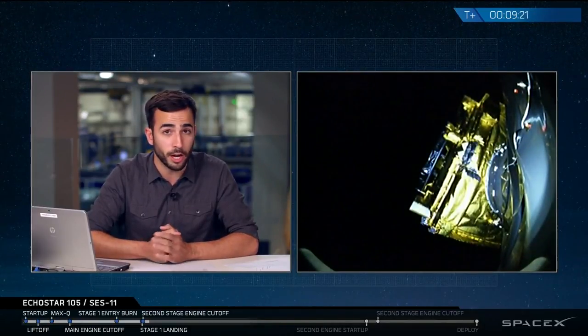The second stage of the rocket is now in a coast period. This coast period is going to last about 20 minutes, but we're not going anywhere. We're just going to give you a quick animation showing exactly where the second stage and the payload are over the surface of the Earth. So we'll be back in just about 20 minutes to guide you through the rest of the second stage burn and payload deploy. Don't go anywhere.